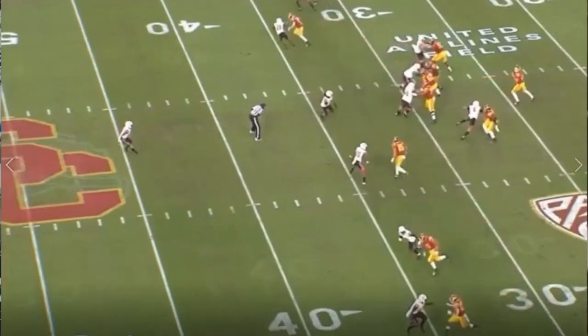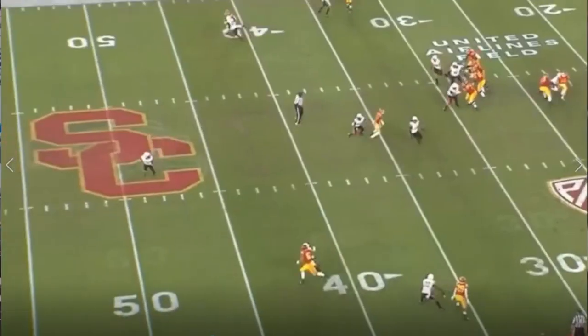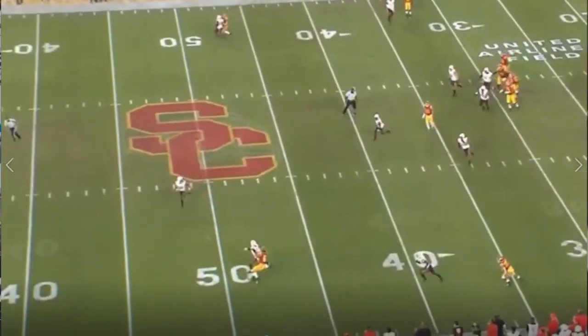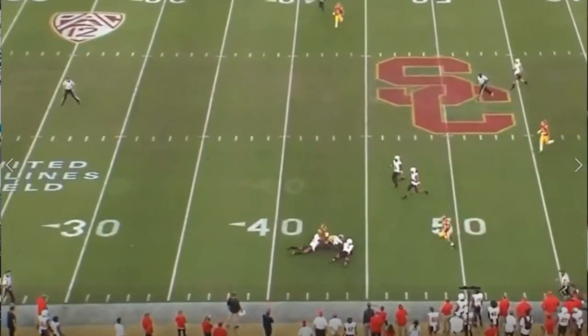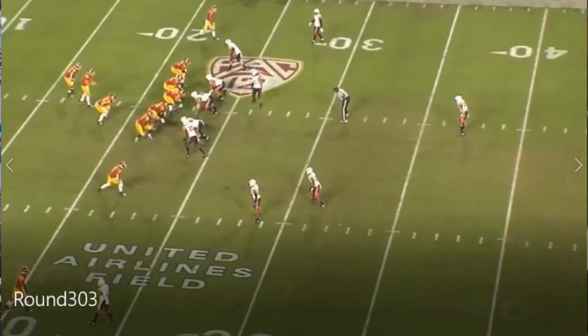We're going to see that wide release. Basically like the slot fade, but then they back shoulder it. So it ends up being basically a smash route, a smash concept here. But hey, great adjustment. Look at him getting up there, high pointing it. Nice long arms, picks that thing out of the sky. Now, like I said, he's not really known for his speed, but he can move. I mean, he's got some skills.